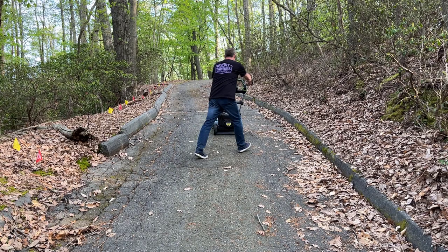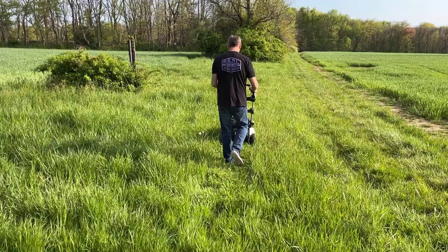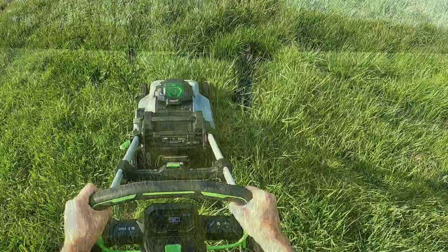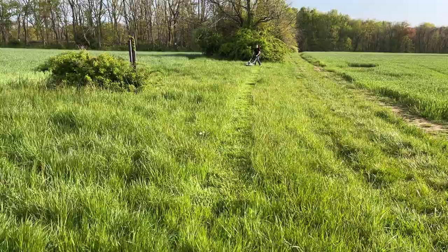So do you think we should test the Speed IQ self-propelled feature on a hill? Probably not. Here we go. Did I hear someone looking for some thick grass? That first one's a little too easy. Let's lower that deck.